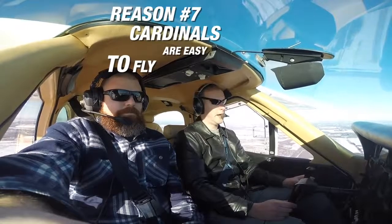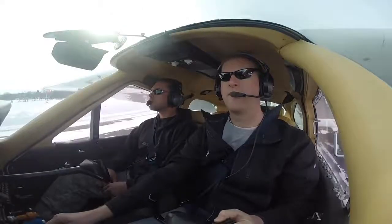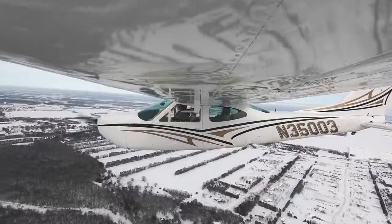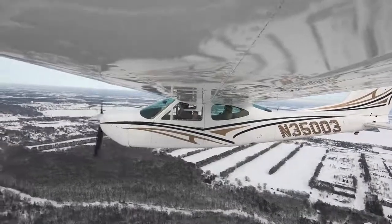Cardinals are easy to fly. Pitch is solid at cruise, but light in the flare. Watch out if you're used to a 172. Bank angle control is crisp and responsive. It is a his and hers airplane that will provide enough zoom for him, yet a low muscle requirement for her.